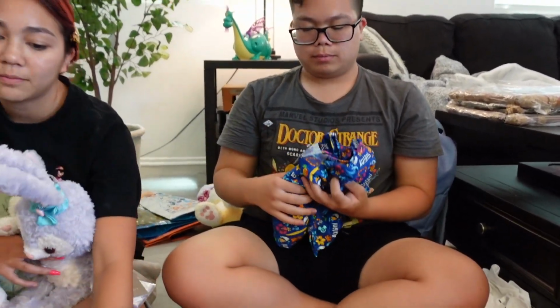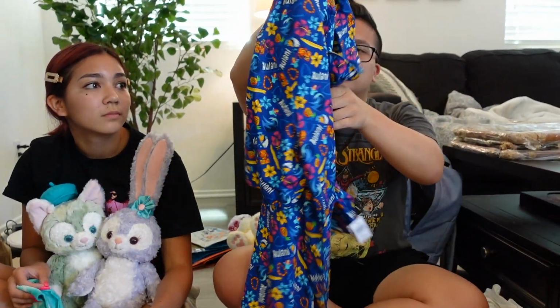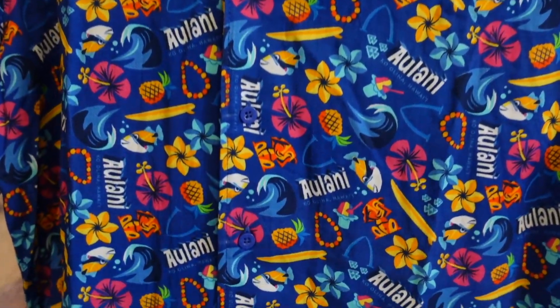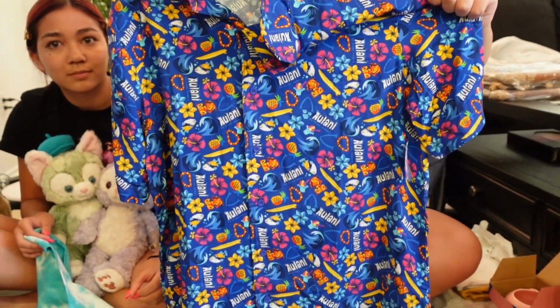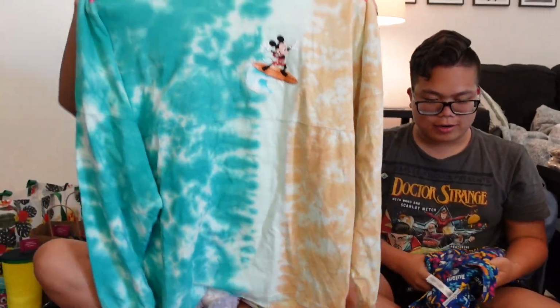Okay, you want to show this, AJ? Oh, that's nice. Sure. You can show this one, Vanessa. Okay, I got a new shirt. This one says Aulani over it, and it's got some shaved ice, some fish friends, some Menehune friends, some pineapple friends. Very nice. Coconut friends. Yep. How much? This was $60. $60. That's not bad. Yeah, usually standard for these kinds of shirts.